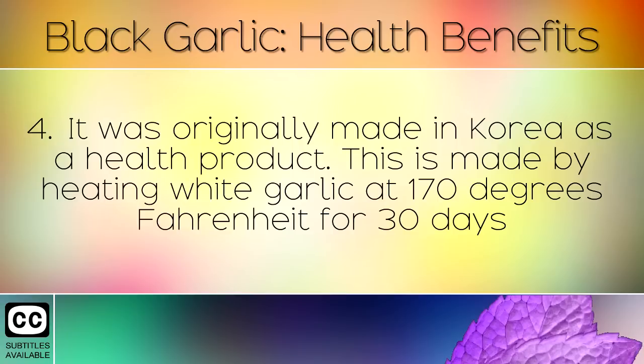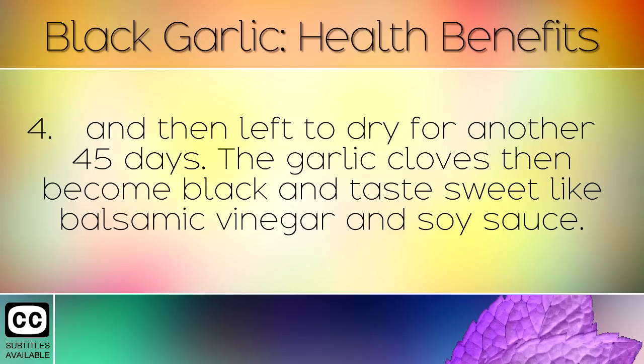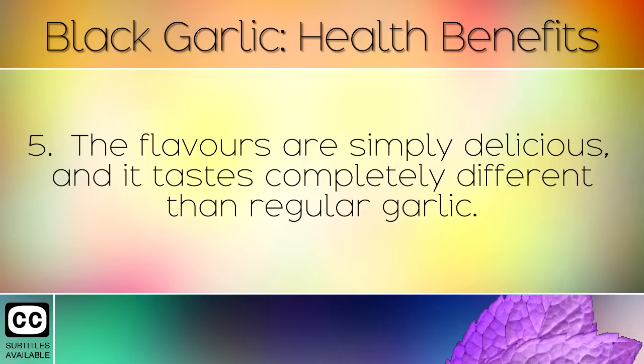4. It was originally made in Korea as a health product. This is made by heating white garlic at 170 degrees Fahrenheit for 30 days and then left to dry for another 45 days. The garlic cloves then become black and taste sweet like balsamic vinegar and soy sauce. 5. The flavors are simply delicious and it tastes completely different than regular garlic.